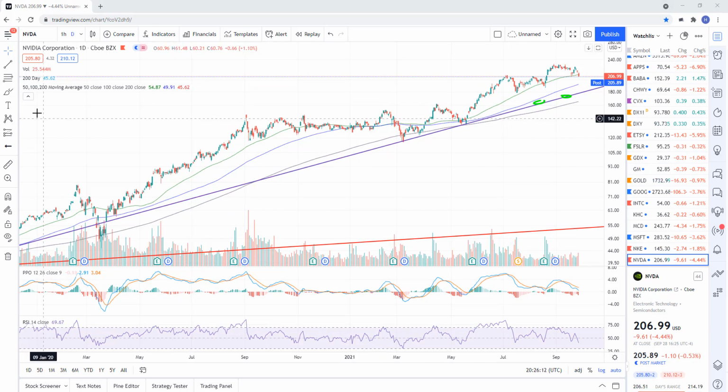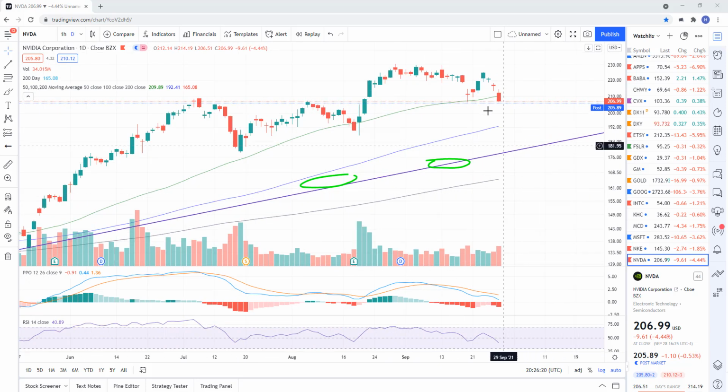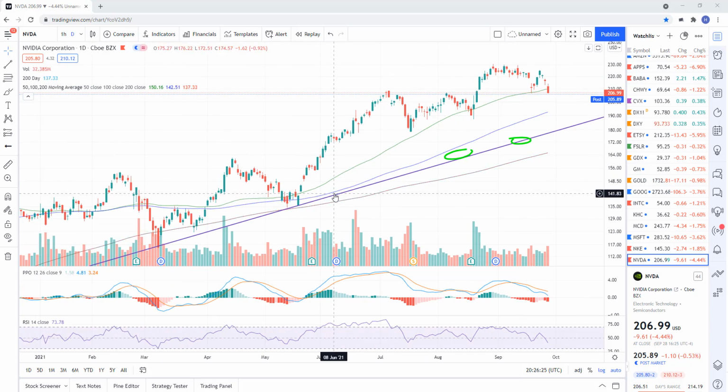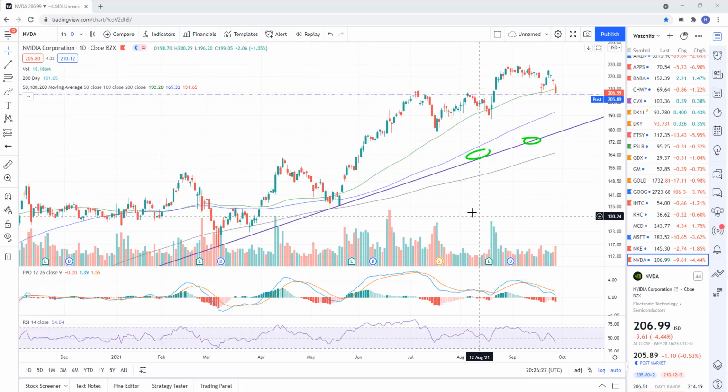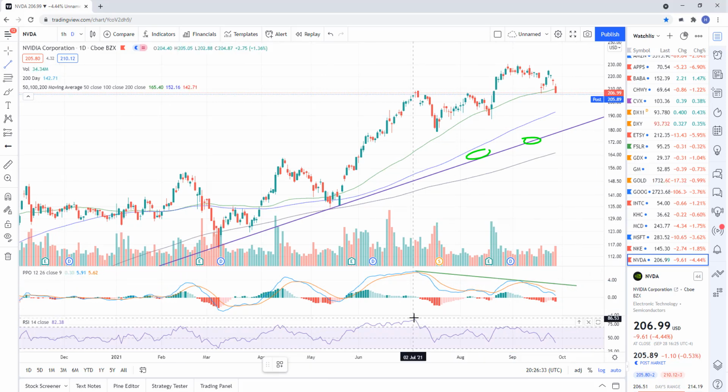So some top components of the semiconductor ETF, got NVIDIA. This one's been a monster this year. It has just been nothing but bullish. Now today you can see we're closing below the 50-day moving average. I don't see anything extremely bearish, at least. There is negative divergence. It's right there. See it? And you've got it there on the RSI as well.